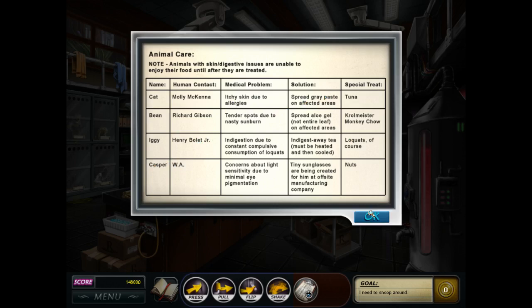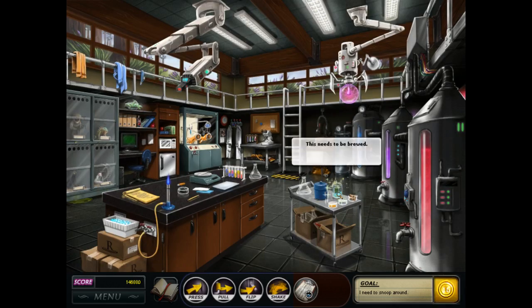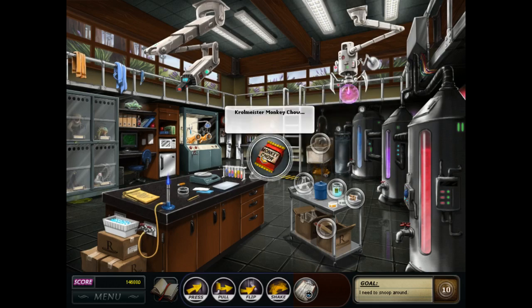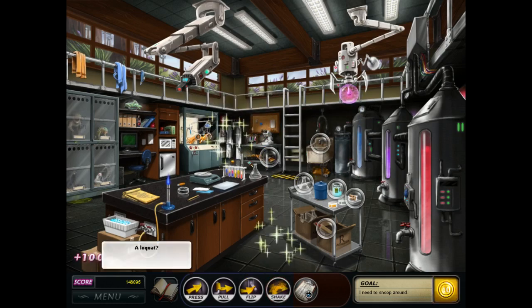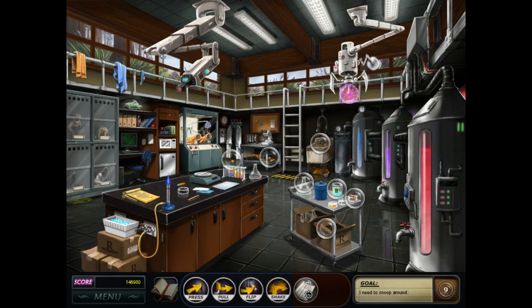Okay, so I need to find stuff to make practically all of their medicines. So, water. There's lots to find for this. Krollmeister Monkey Chow. A little jiggle should empty these pockets. Okay. Just blob. A nice big loquat. Gray powder. Bunsen burner. Ice.